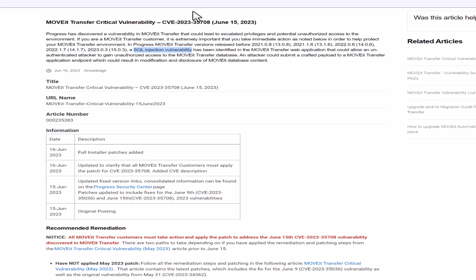All right, so that's what happened. There was a SQL injection vulnerability. It allowed an unauthenticated attacker to gain access to the Move It Transfer database. An attacker could submit a crafted payload to a Move It Transfer application endpoint, which could result in modification and disclosure of the Move It database content. Okay.